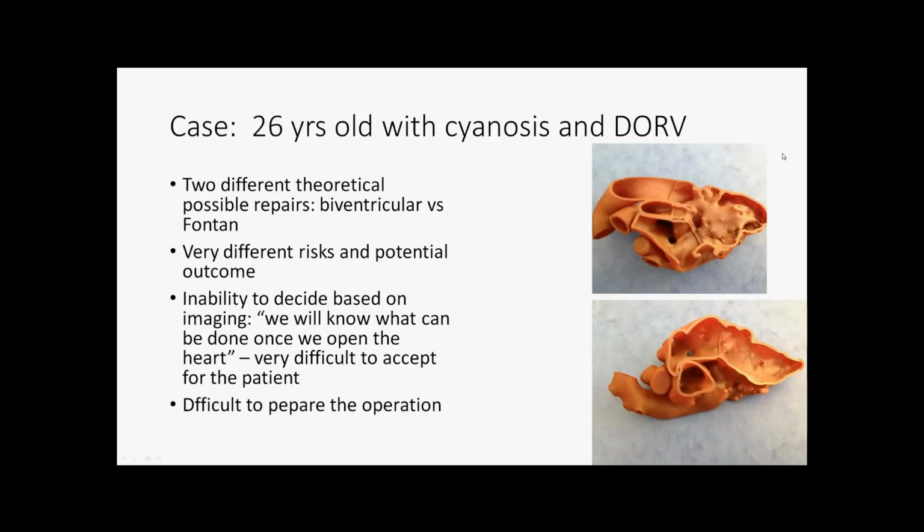Here is a case of a 26-year-old with increasing severe cyanosis, which means that the amount of oxygen in the blood is lower than normal and the hemoglobin is not fully saturated. And this was due to a severe congenital heart defect known as double outlet right ventricle.